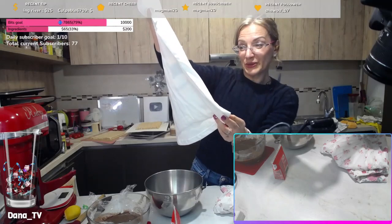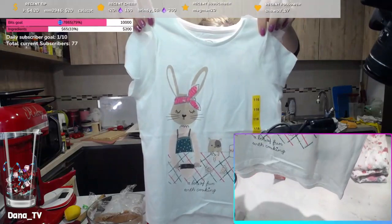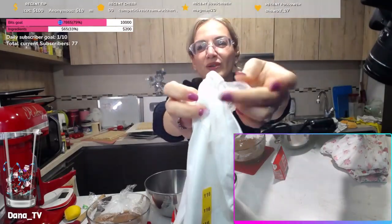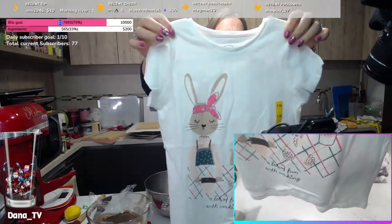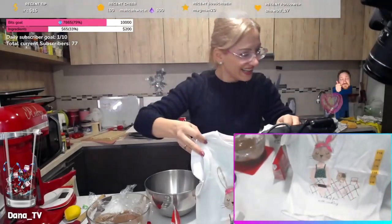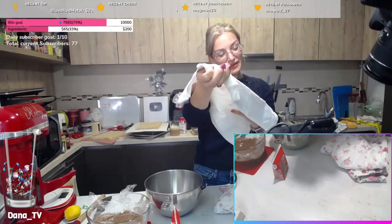Lots of fun with cooking, and they have flowers and cookies, and look how cute this is. It has tulle at the sleeves, and it's so soft. Look how cute. Yeah, I love it. Lots of fun with cooking.